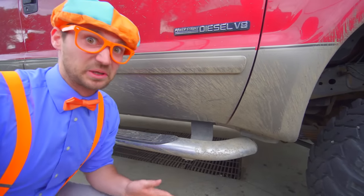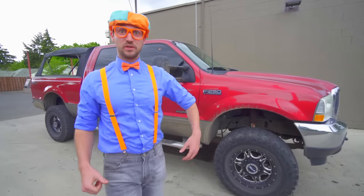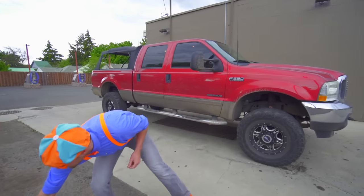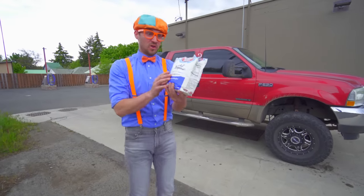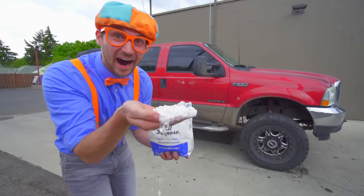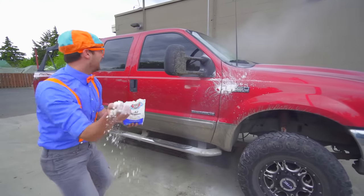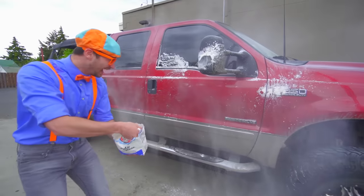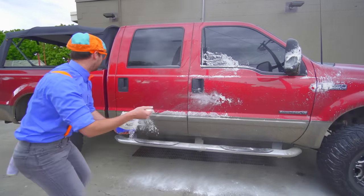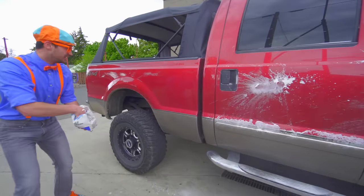Ew, it's really dirty. But before we wash the truck, I think we should get it a little bit more dirty. Look. Flower! Whoa! Yeah! Look at how dirty we're making the truck! Okay, and a little bit more on the bed back here.